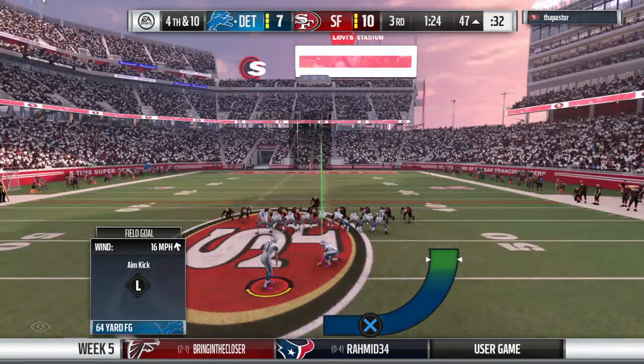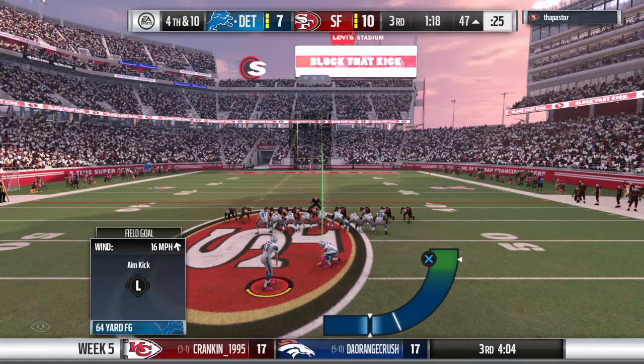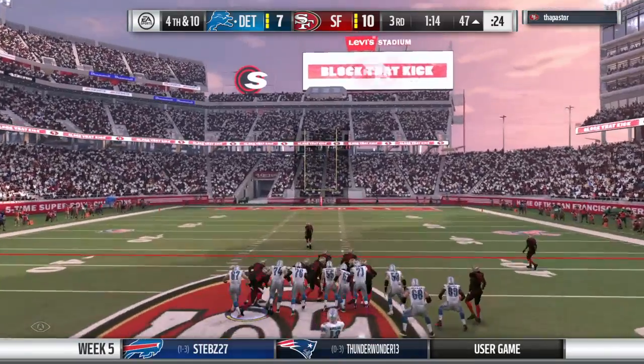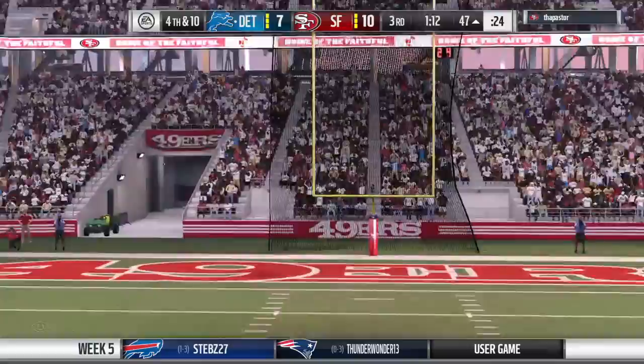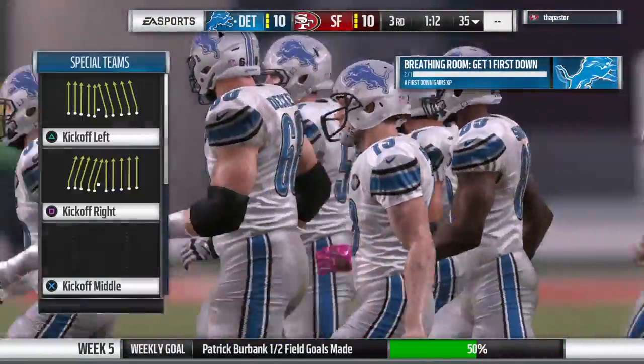Here's the field goal unit now to try an exceptionally long one. This to equal Matt Prater's record. It's a 64-yard attempt. And his kick is good. Oh, he just did tuck it into the bottom of that left corner.